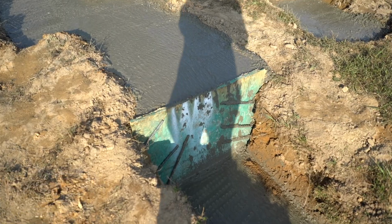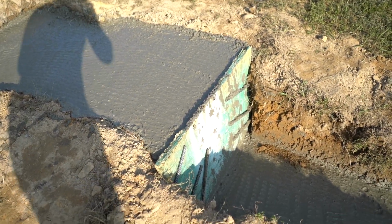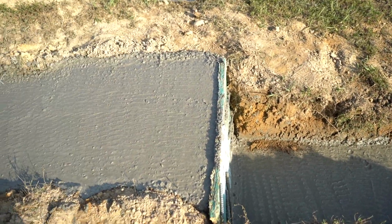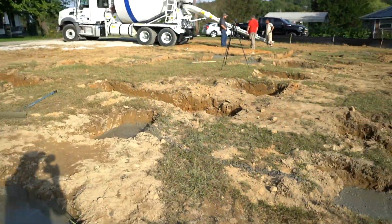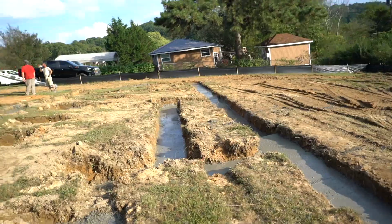So like I was showing y'all earlier, let me get my shadow out the way. That piece of wood right there, that's called the bulkhead. So that's keeping it to be hopefully a great 90-degree angle right there. And every time you step down, that's what's happening. So really awesome stuff. If you've never done it, it's fun to learn.